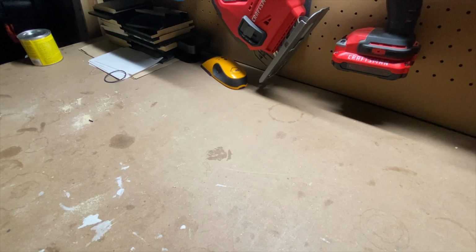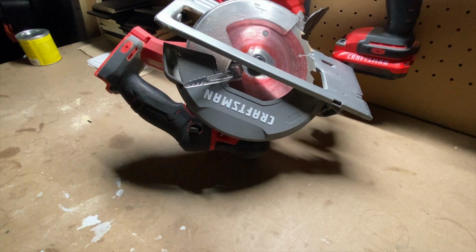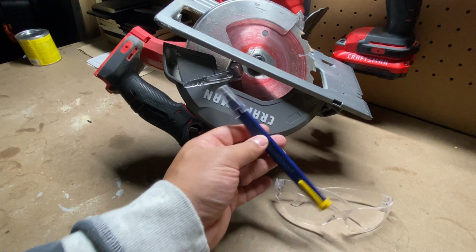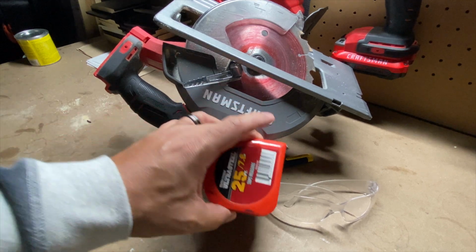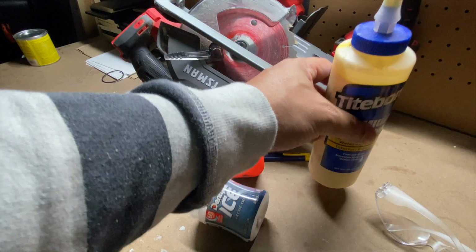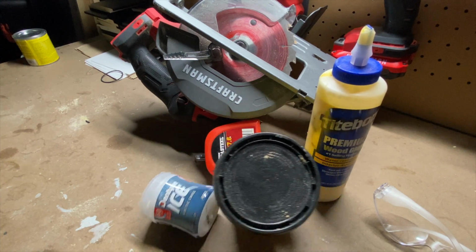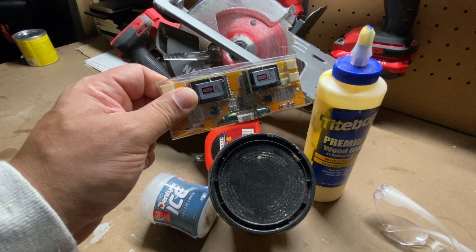All right, so we're gonna be needing this handheld circular saw. We're gonna be needing some safety goggles. You're gonna need a marking pen. I would highly recommend using a measuring tape. You need some gum. You're gonna need wood glue. You're gonna need some wood filler. You're going to need one of these electronic doodads. This is very important.